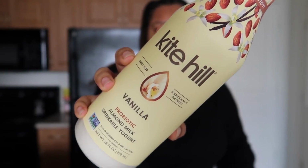I'm going to be having some of this Kite Hill vanilla kefir. You guys know I love a good kefir or a good kombucha, always. So this is a new one that I'm trying. I love the Forager, but I will say the Kite Hill's better. It's really, really good. I also tried the Califia Farms one. Wasn't a big fan. I felt like the strawberry tastes like bubblegum, and for some of you guys that might be your jam, but I just like a traditional tart tasting kefir.